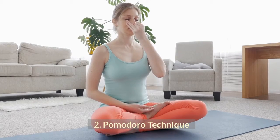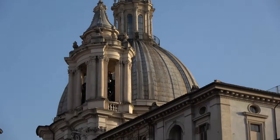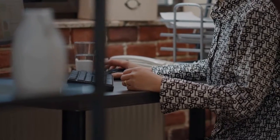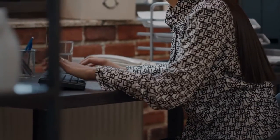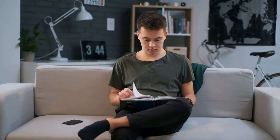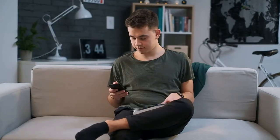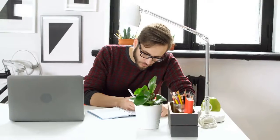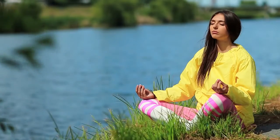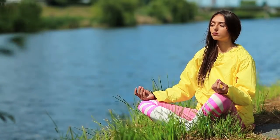2. Pomodoro Technique. The Pomodoro Technique was developed by Francesco Cirillo in 1975. He created it for himself as a method of managing his daily workload. It's based on the premise that we can only concentrate for about 25 minutes at a time before our attention begins to wander. The Pomodoro Technique is based on this idea. If you can get your mind to focus for just 25 minutes, then you can be productive for 4 hours.